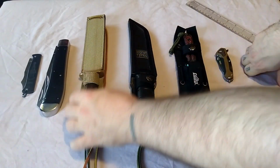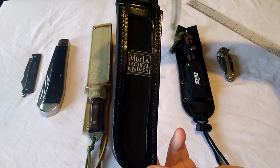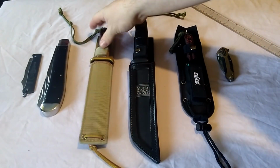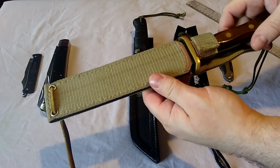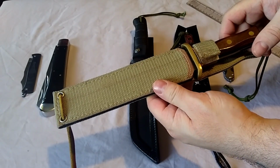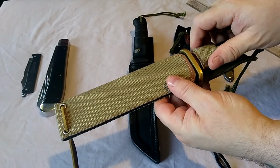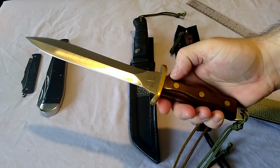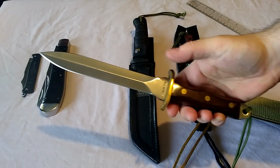It then comes down to these two, which is the Muela Tactical Tanto, and the Magnum Dagger. This one I got when I was on holiday quite a few years ago down Brighton, possibly Bournemouth, somewhere like that. It was a B anyway. Brighton, I think. So it is a Dagger. It was a very strange holiday. Everything was bad about the holiday apart from this knife. I've put a lanyard on it myself. I think it cost about 30 quid. But this has always been one of my favourites.